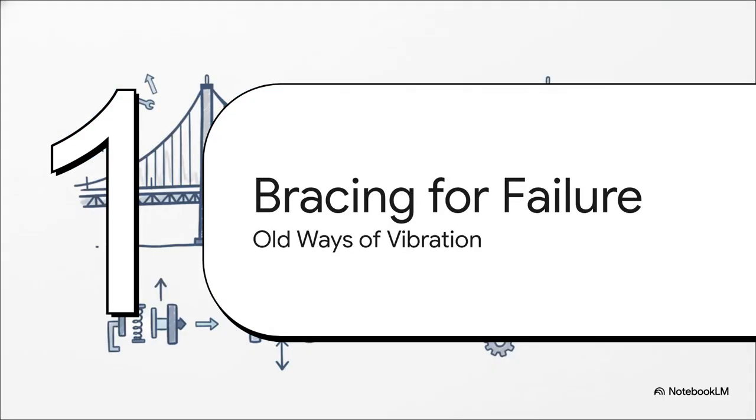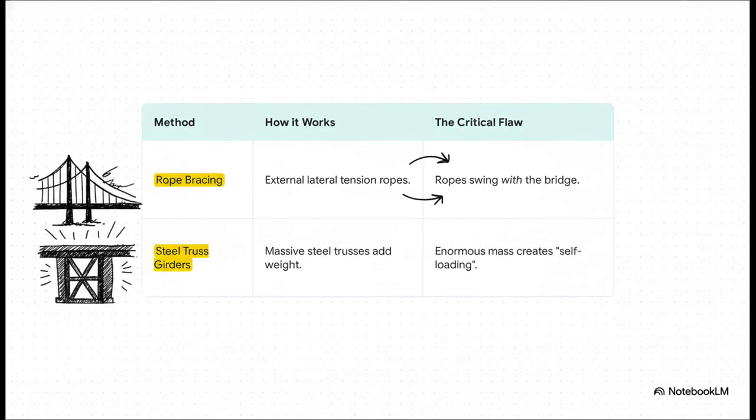Okay, so let's look at how we've been trying to fight this wobble up until now. For decades, the answer was basically brute force, trying to overpower the wind with sheer mass and tension. But these old ways have some really critical flaws. This chart breaks down the two classic brute force solutions.